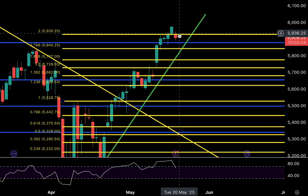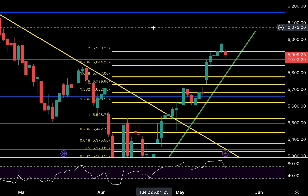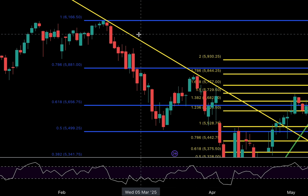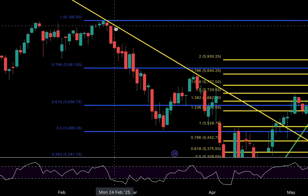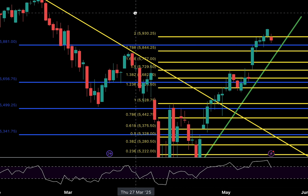Could this be a false breakout setup? Now, like I always say, we don't want to call a top, but we want to watch out for those false breakouts and false breakdowns. We want to trade with the odds in our favor, because not every false breakout leads to a top. But like I say, every top started with a false breakout. You can see what happened back when we were at all-time highs.